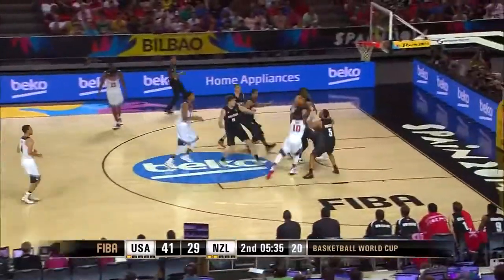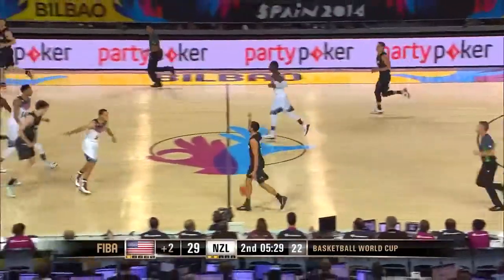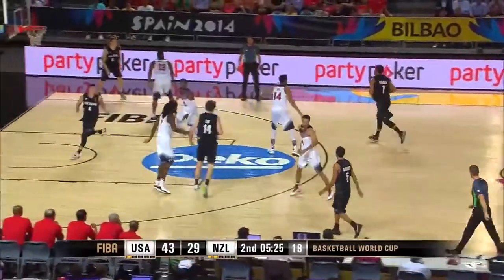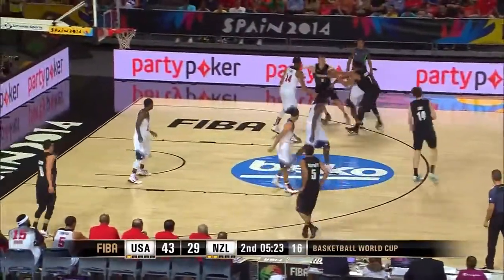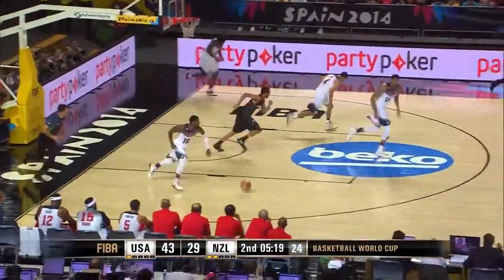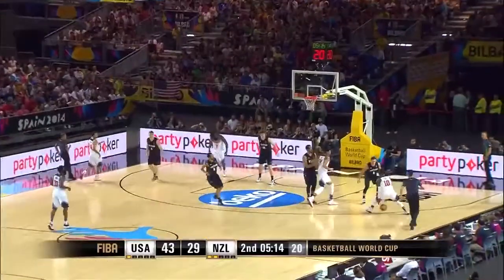Harden whips the pass over to Irving. Nice move by Kyrie Irving. Finished it with the left, but the way he crossed over his defender was just spectacular. That takes it up to a 14-point advantage. Penny for three. They're not passing up any shots, I tell you what, New Zealand. If they have a look, they're going to put it up.